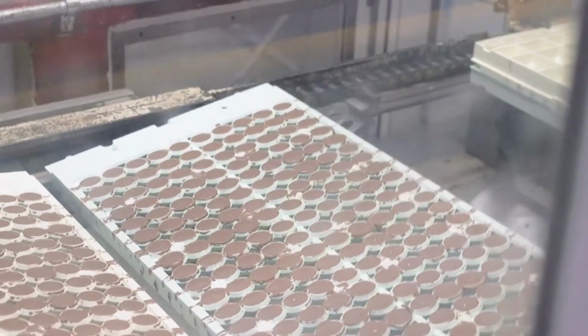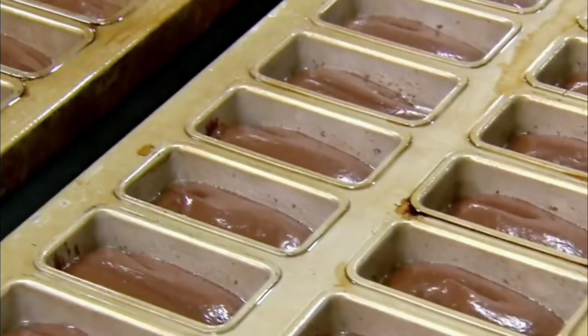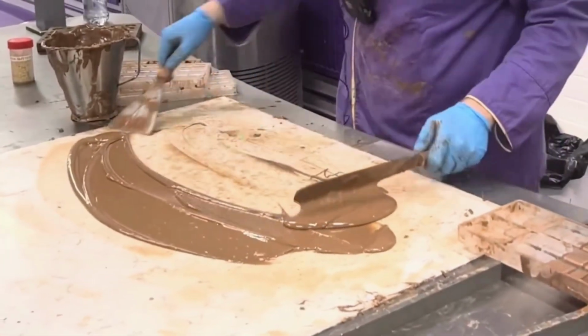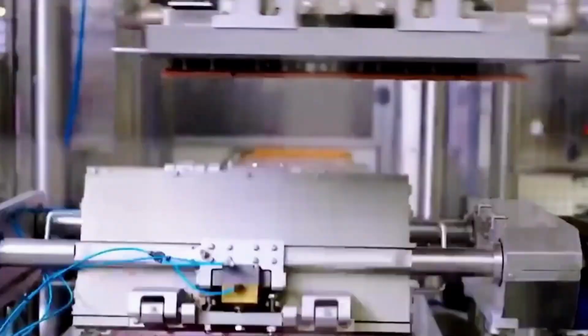The finished mass is then poured into molds. The molds are gently vibrated to remove air bubbles before heading into cooling chambers. After some time, the chocolate solidifies into the familiar Cadbury Dairy Milk bars we all recognize.